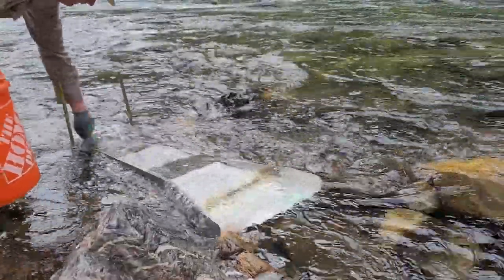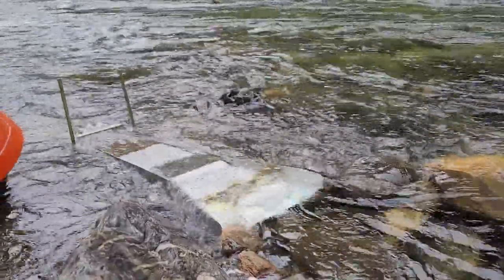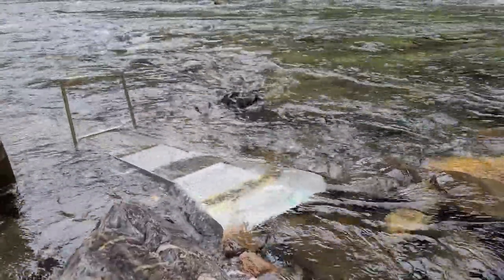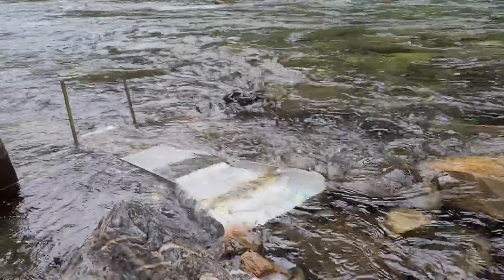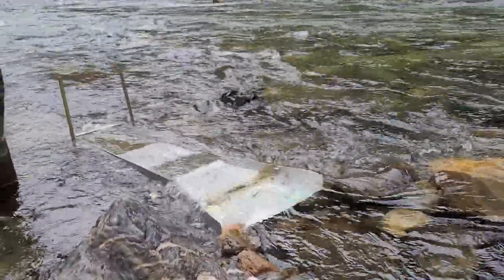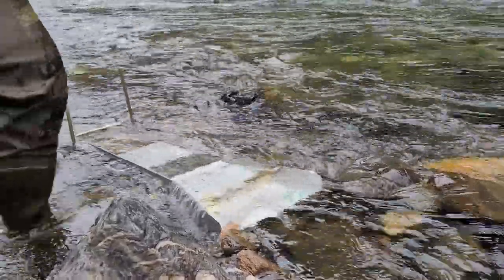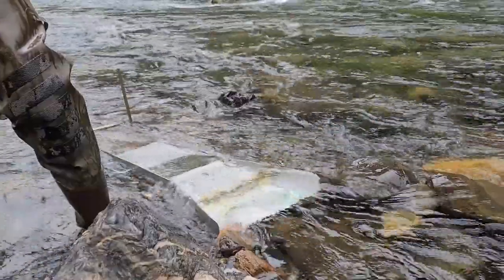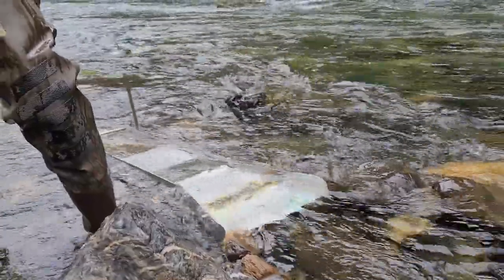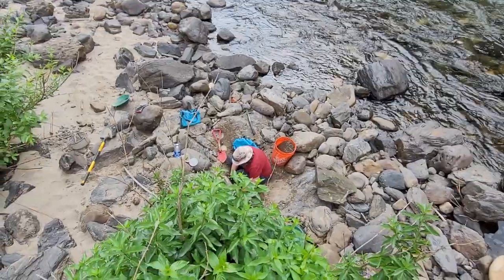I can't tell if that's something crawling on my ankle or if it's water. Other ankle. Your ankles are both in water. Yeah, let it clean out. See what happens. Need to go get some more dirt.